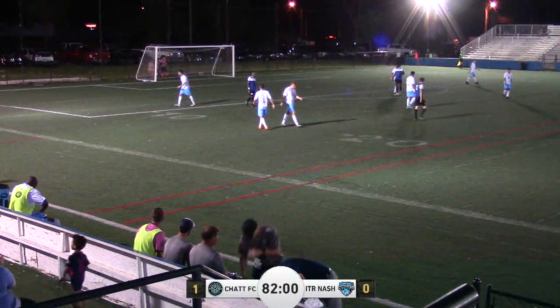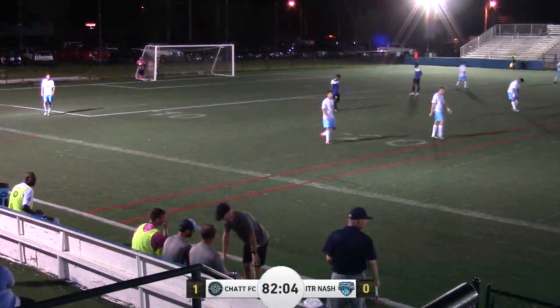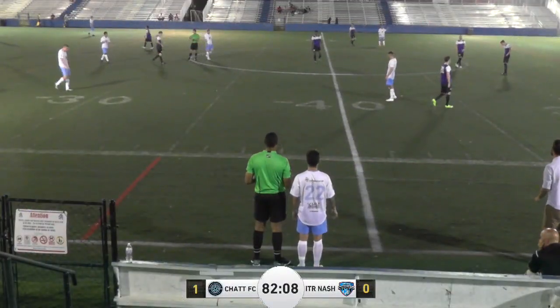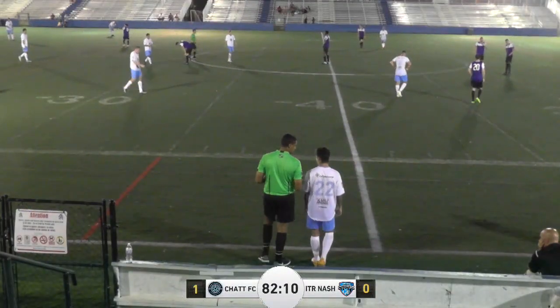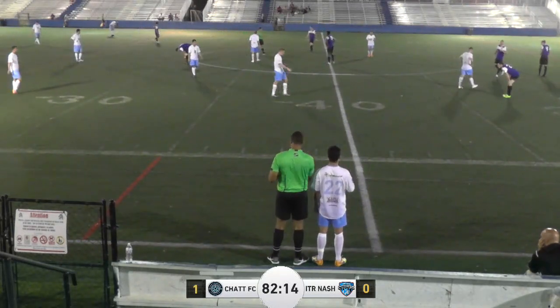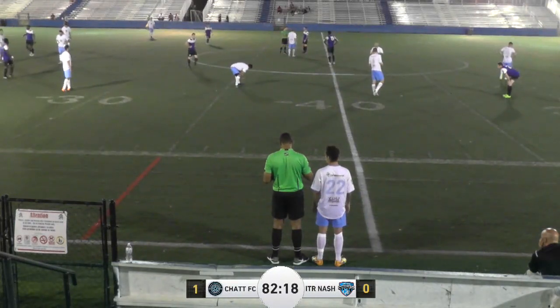And D'Amico's had a very solid game tonight. Made a few big saves. Not had too many to make. But a few big saves. And has controlled the team from the back as a goalkeeper should. And looks very comfortable in the goalkeeping position tonight. Which is nice to see if you're a Chattanooga fan.